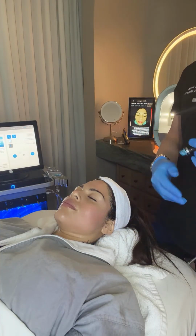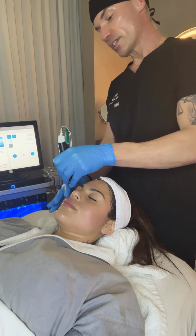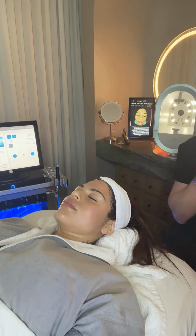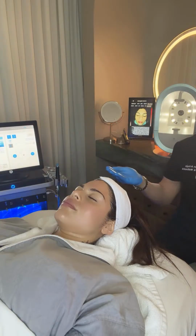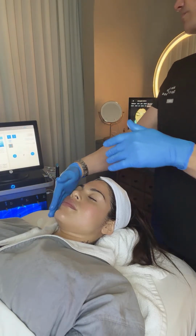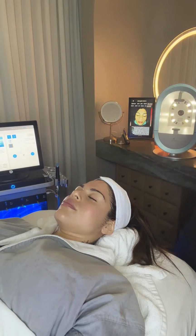She's going to have mirror skin. The new thing is not even glass skin anymore, it's mirror skin. And when your skin is clean, your skincare sinks in. And that's exactly what's happening here. The other side is already absorbed, so I'm even going to put a little bit more to be totally covered.